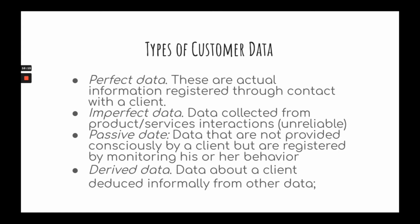Then you have passive data. It's data that is not provided consciously by a client, but that is registered by monitoring his or her behavior. For example, when you enter your Google account or your Gmail account and you are doing other searches in Google, these searches are captured by Google to, let's say, address better advertising campaigns. So the next time, for example, if you were browsing shoes because you wanted to purchase shoes, you will get advertising about offers or sales from Adidas, for example, and so on.